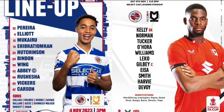30 seconds of the first 45 minutes remaining. 1-1 the score. Reading against MK Dons in the first round of the FA Cup. Here's Rashisha with the throw to Wing, gets it back, the Reading right back. Bindon considers going back to his own goalkeeper and then spins away. Rashisha's got some work here to do. He's going to get the free kick.